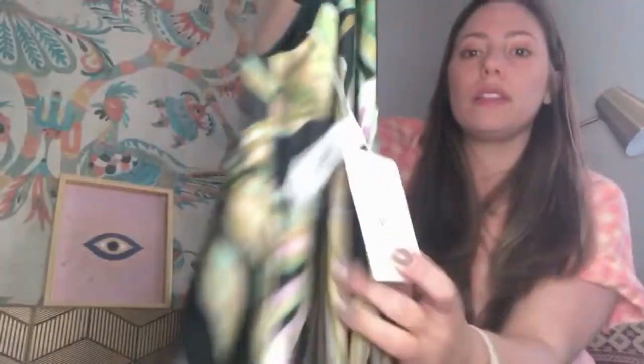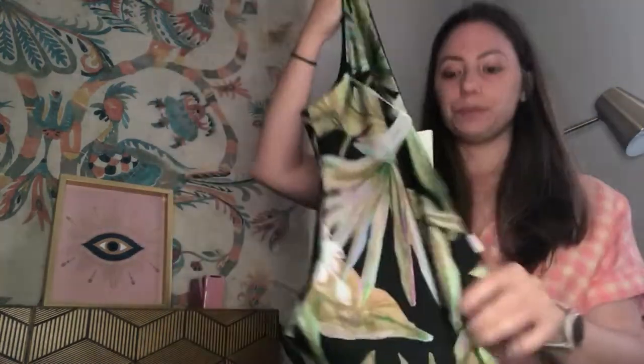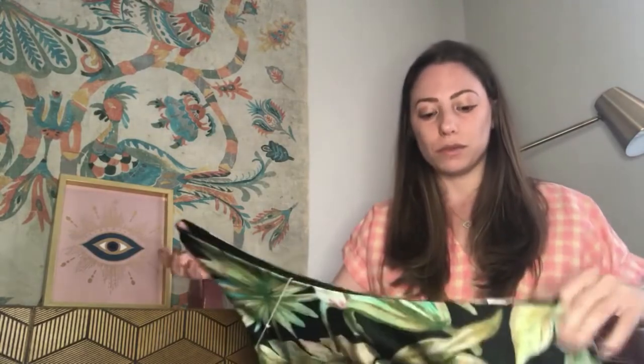But the brand is Bahia, I think is how you would say it. Sorry with the light. There you go. So the brand is Bahia. It has the little logo here, and it has the size here, size 22. And it has the size here as well, written out as a 22. At first I saw it at the consignment store, it was $14, but I noticed that it was going to go on sale for half off in 3 or 4 days. So I just remembered that and went back.